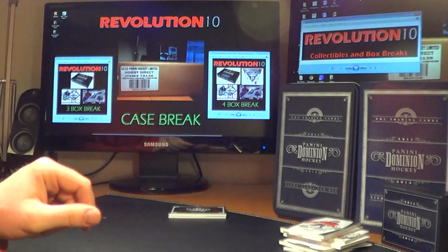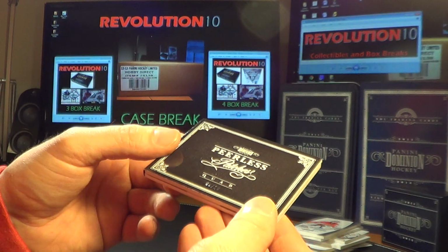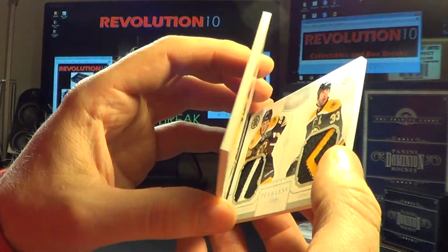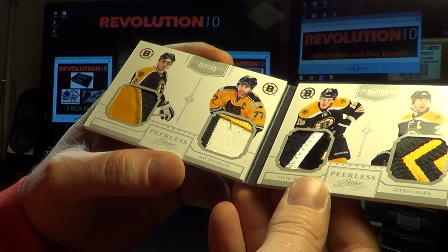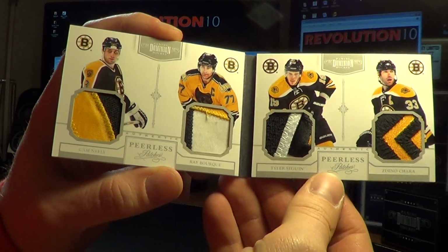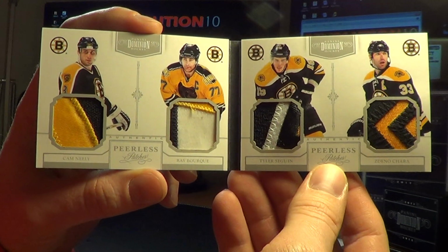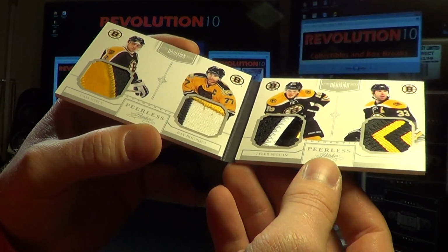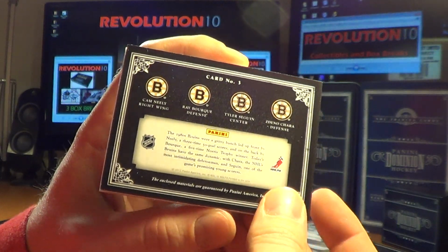That's the decoy from the bottom. And we have a Peerless Patches quad, numbered 8 of 10, for the Boston Bruins. Just a gorgeous hit. Cam Neely, Ray Bourque, Tyler Seguin, and Zdeno Chara with some awesome patches. For the Boston Bruins. What a sweet card. Nice hit for Boston.